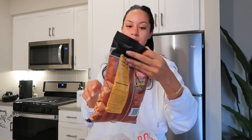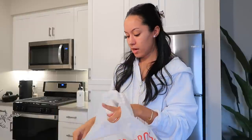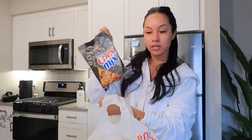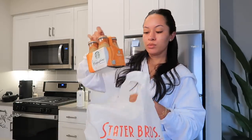I got two bags of caramel and cheddar popcorn mix. I got a bag of Reese's Pieces. These are so good, these are addicting. And then a bag of the Bold Party Blend Chex Mix. Rolo. And I'm gonna include some Starbucks caramel drinks in the second row of the cart.